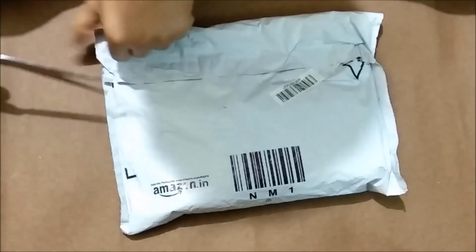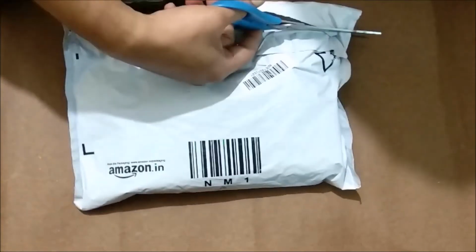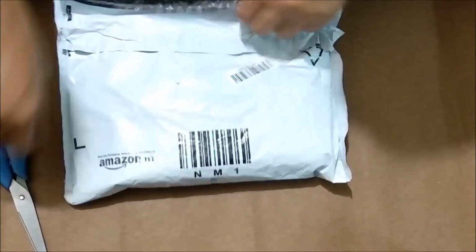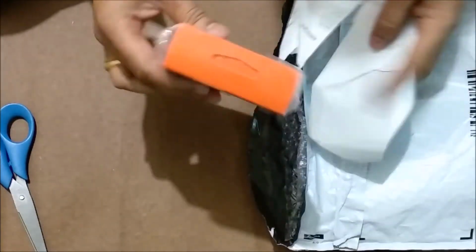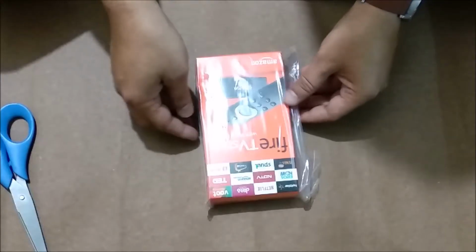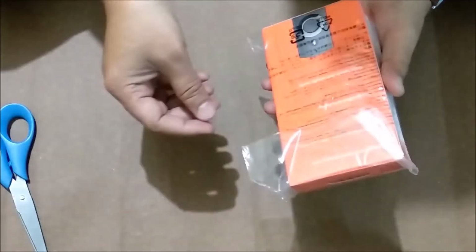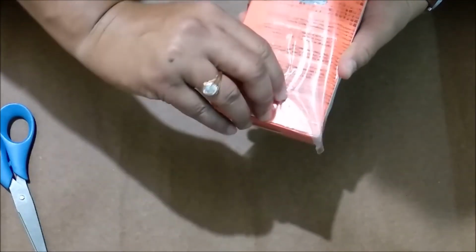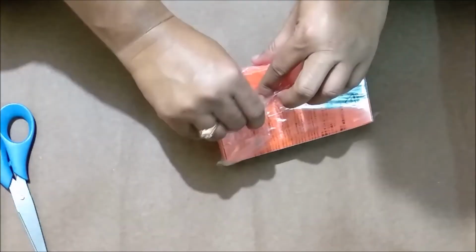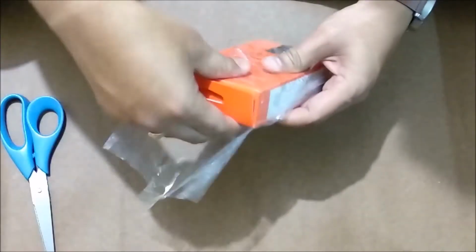So I've got this neat package from Amazon. So, let's see. As you see, this is a very neat package from Amazon. Very small and neat package. So let's see. Let me just take it out. Alright, so what do we have here?